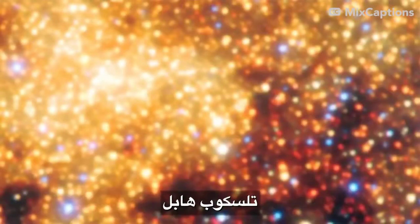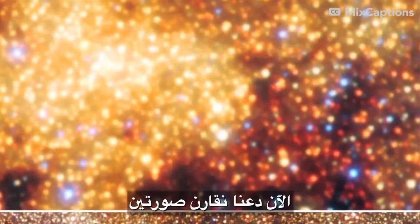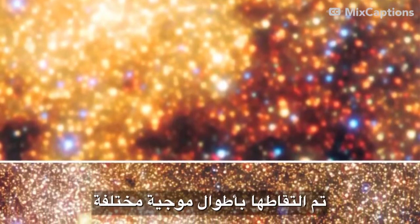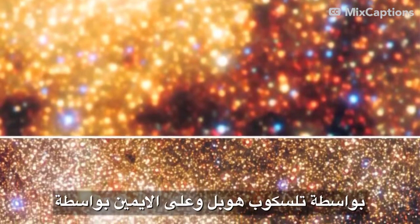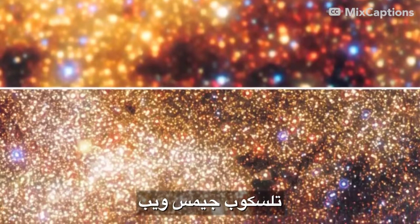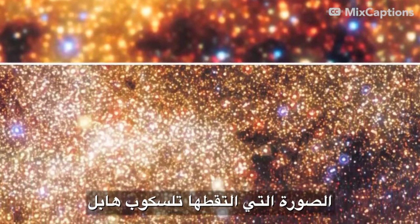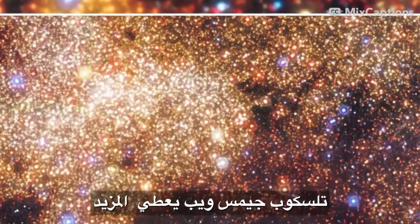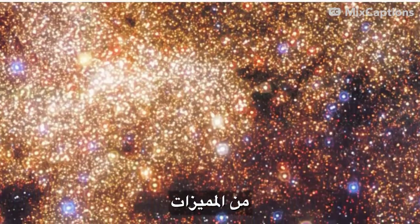Now, let's compare two images of the central regions of the Milky Way, captured at different wavelengths, left one by the Hubble Telescope and right by the James Webb Telescope. The image taken by the Hubble Telescope captured more color, but the one taken by the James Webb Telescope captured more features.